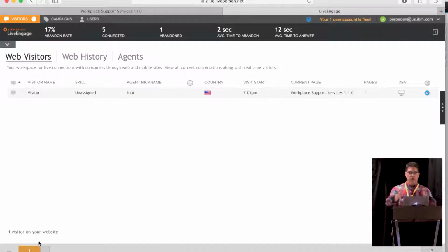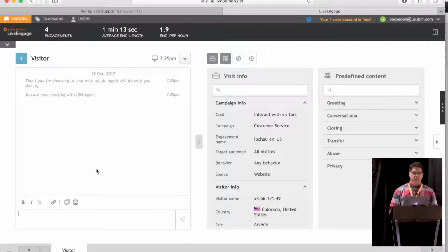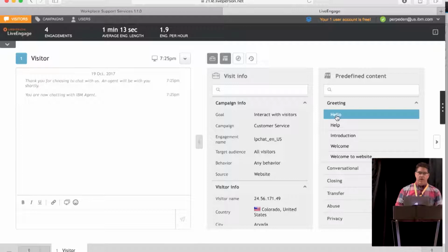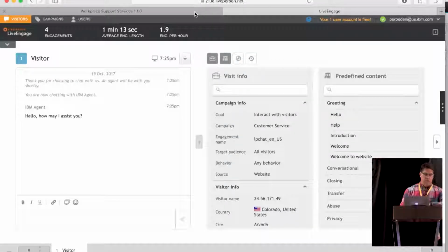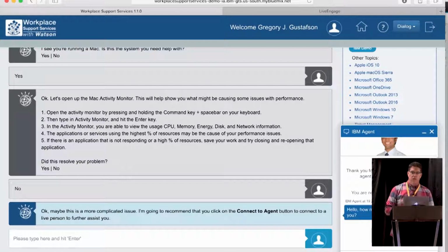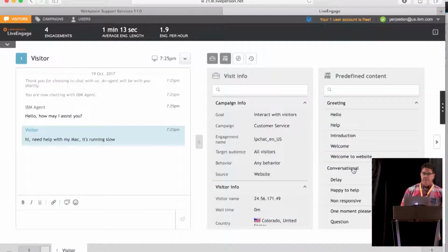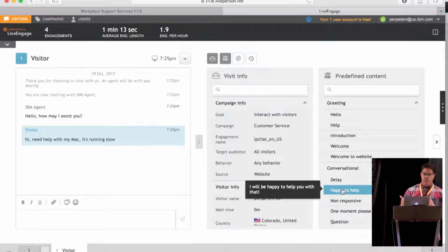Now this view here is the portal, what the agent would see on their end. You can see an interaction came in, they accepted it, and they've got up on the top left what the person is asking for. They give a greeting and say hello. And if you go back to the end user, this is what you're going to see. You can see my Mac's running slow. Over here with the agent side, they're going to help continue to troubleshoot. So this is really at the end point.